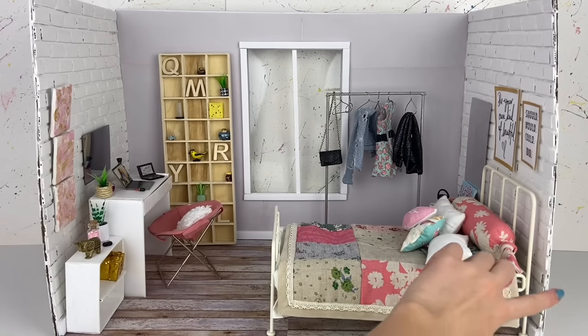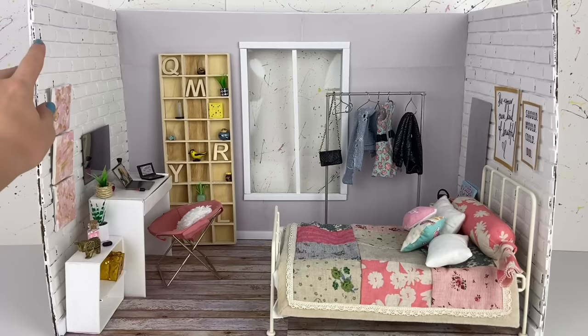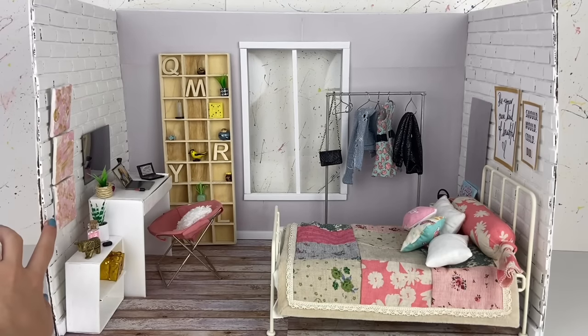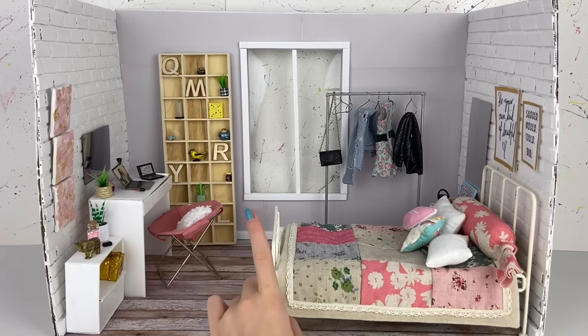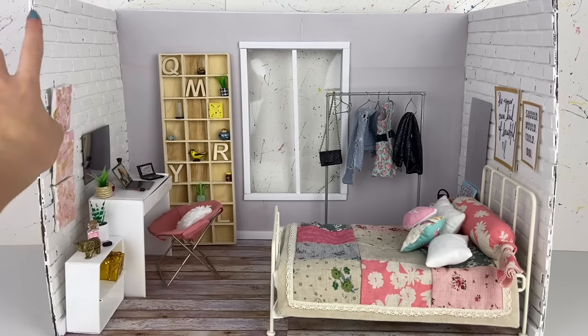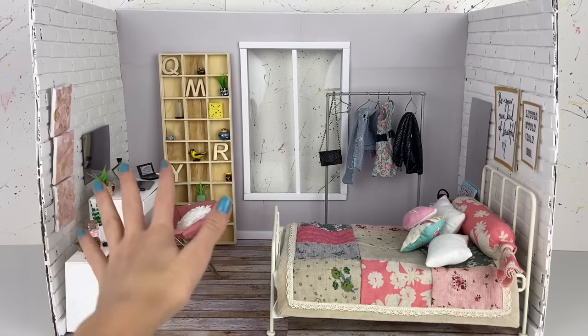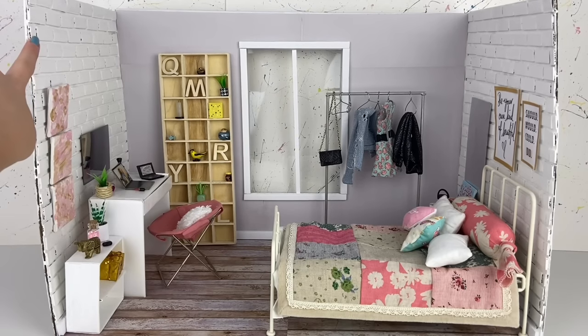You can probably tell that these walls are actually curving a little bit though, because I attempted to make realistic brick walls. Like I mentioned earlier, I love white bricks, so I wanted to try to make them look really realistic. So when I put on the layer of paint, it did kind of warp the cardboard, but I still think it's worth the look of the realistic bricks.